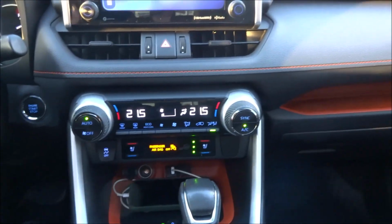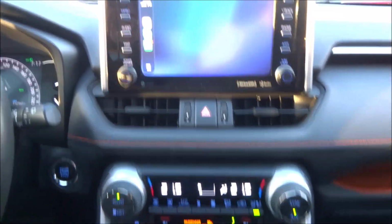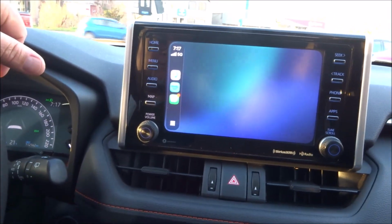So it's all designed to give you the appropriate amount of airbag support, but without giving you too much. So again, good safe stuff.